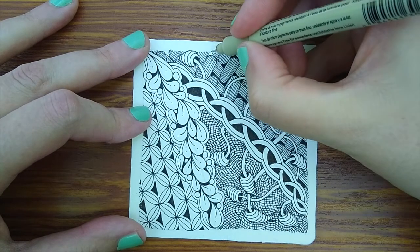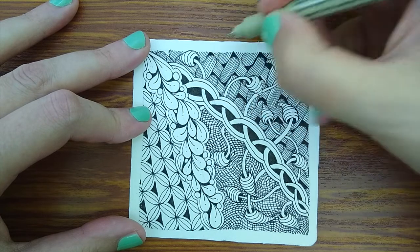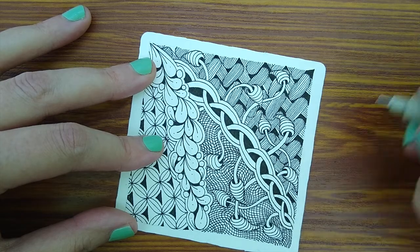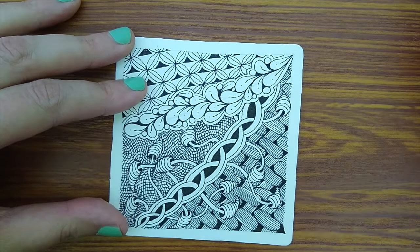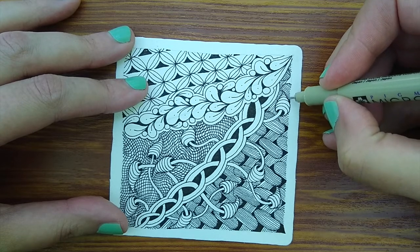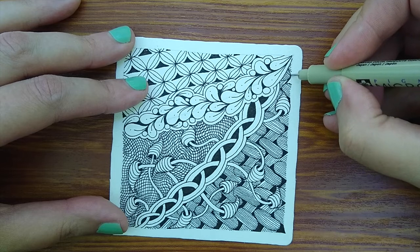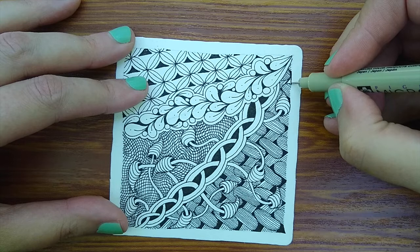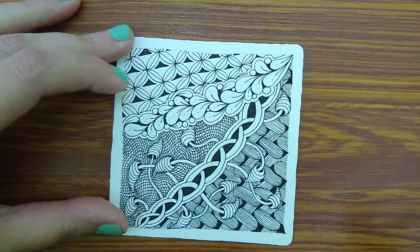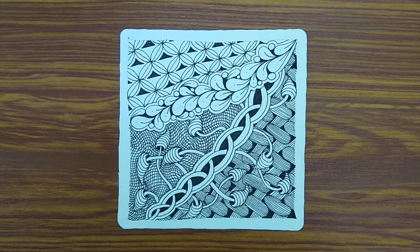Okay, almost done. Let me turn the tile and get this little corner here. Alright, I think I am done with all of the drawing and all of the ink. So it's time to move on to shading.